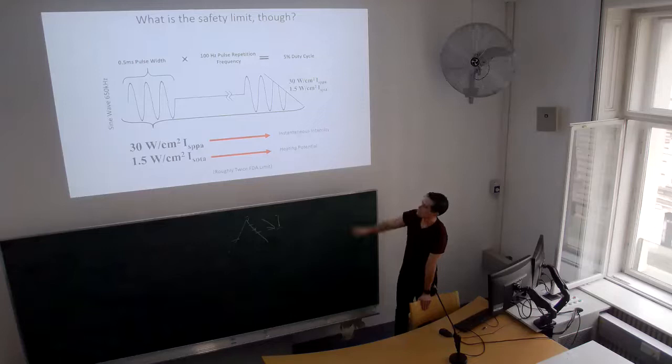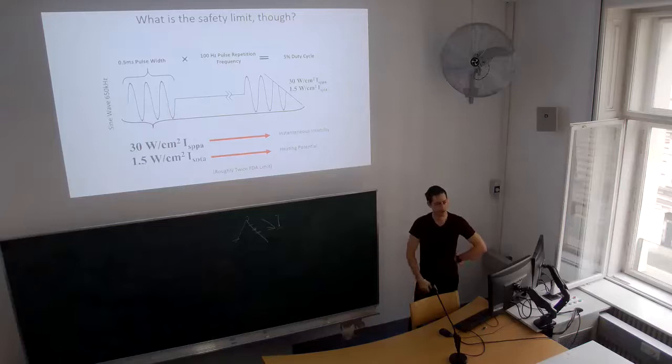And that's proportional to heating potential, because these long off periods allow the tissue to cool down. So there's simply less energy put in and less potential for heating. And it's actually that heating that is more dangerous most of the time.